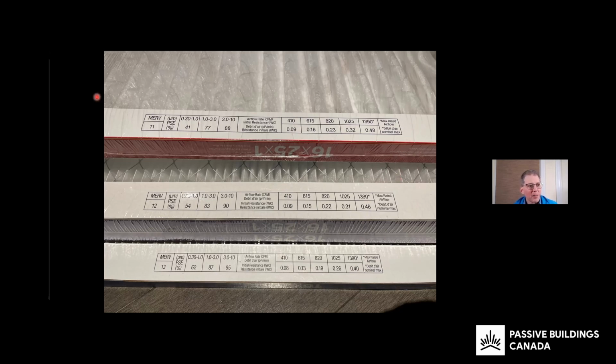The MERV 11 filter, otherwise known as the Filtrete 1000, I had been using, thinking it's a good trade-off, you know, it's okay. But when you actually compare them, I get more airflow in my home system with the MERV 13 and get substantially more filtration, and that's shown in the 3 ranges here. In the 0.3 to 1 micron range, which is capturing those ultra fine small aerosols or other particles, it's still 62% effective. So it's good.